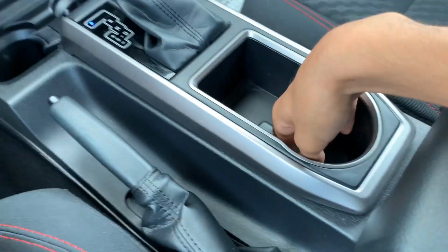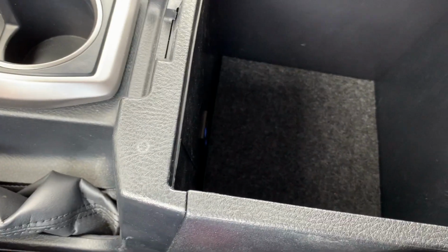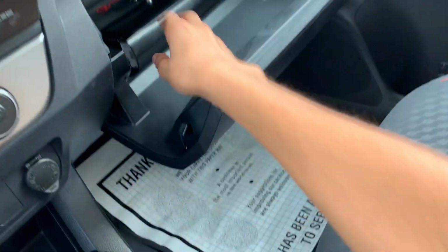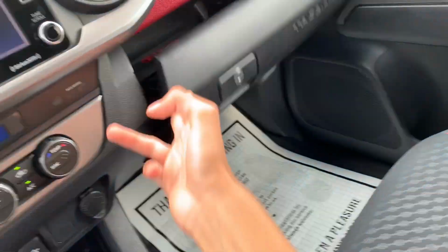Manual handbrake, 1 cup holder, and a little cubby space. And you also have your center console. It's pretty small actually. The seats are pretty supportive, and here's your glove box with your owner's manual.